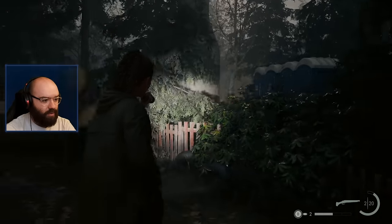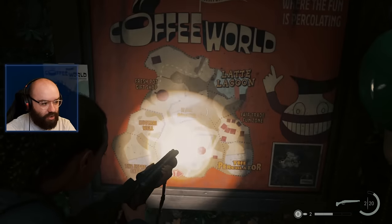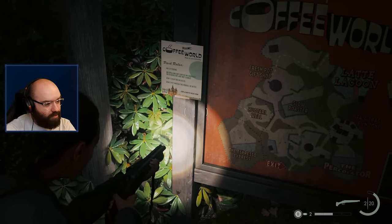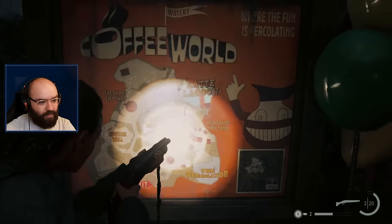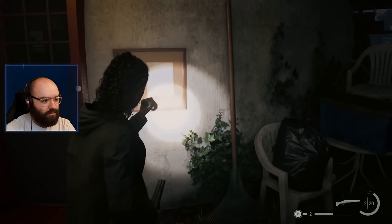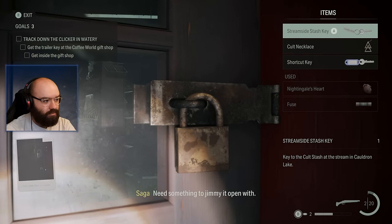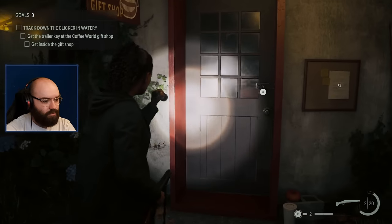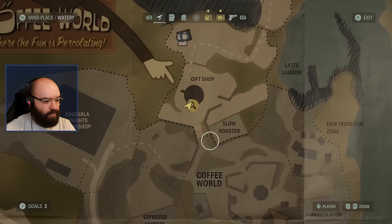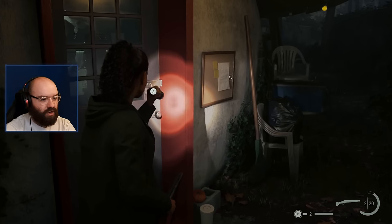Here's our map of Coffee World. Latte Lagoon. Don't pet Mock of the Moose, he bites. Well, they don't have Mock of the Moose anymore. Oh, of course you're locked. Of course you are. Locked. Need something to jimmy it open with. So the jimmy it open thing, investigation, it's always the screwdriver, and there's a bunch of locks that are screwdriver related, and I don't have a screwdriver.